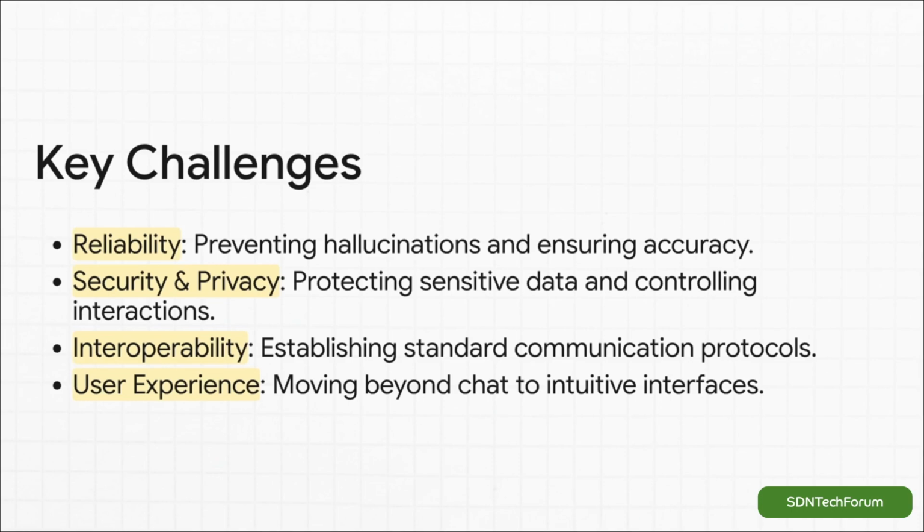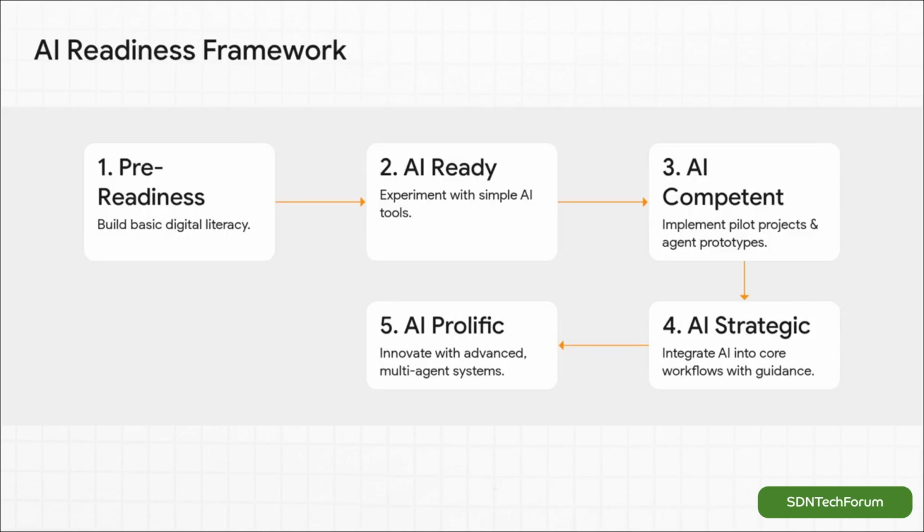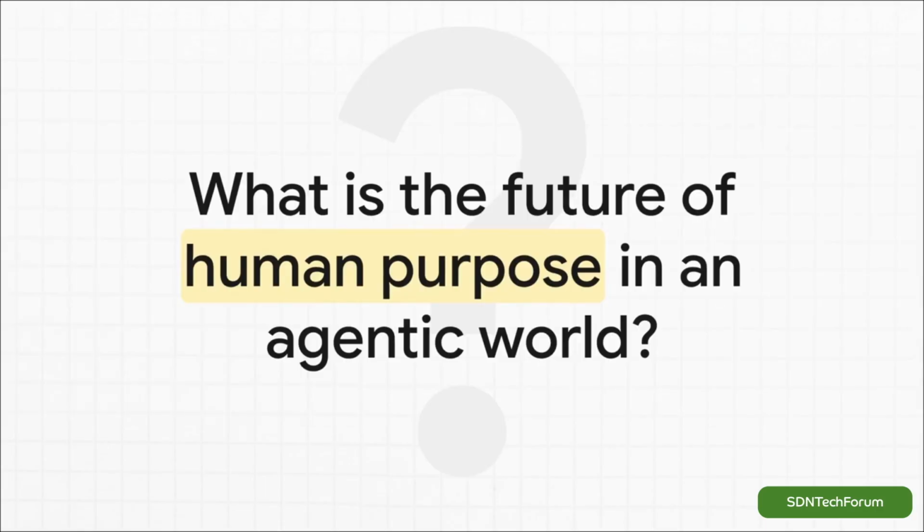So for any organization out there thinking about this, it's a journey. This framework shows a really practical path forward. You start with just building basic digital literacy. Then you start experimenting with simple tools. Then you run some pilot projects, and from there, you can start strategically integrating agents into your core work, until finally, you're innovating with really advanced multi-agent systems. It's a step-by-step process.